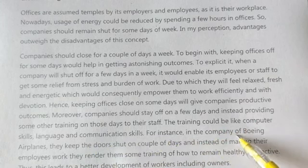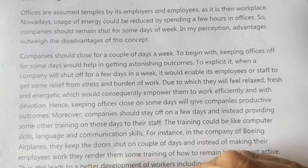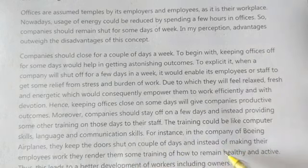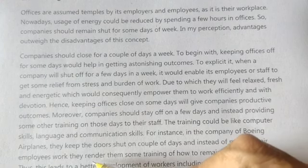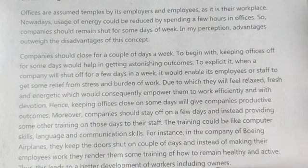For instance, in the company of Boeing airplanes, they keep the doors shut on a couple of days, and instead of making their employees work, they render them some training on how to remain healthy and active. So this is just an example. Thus, this leads to a better development of workers, including owners.